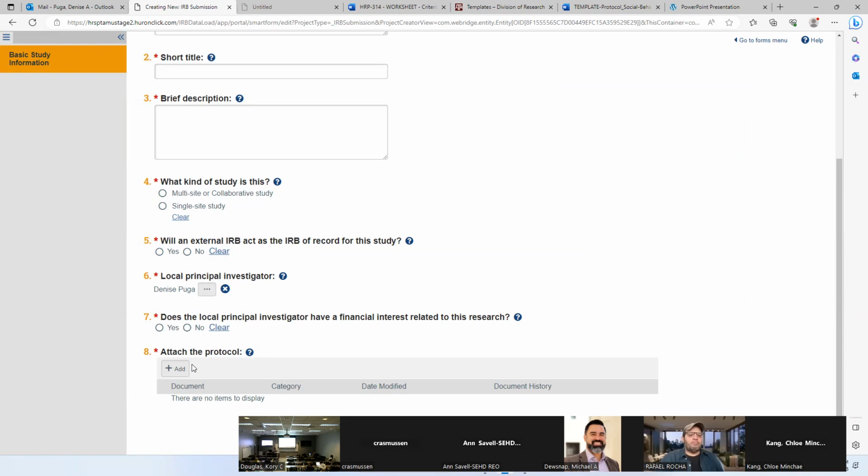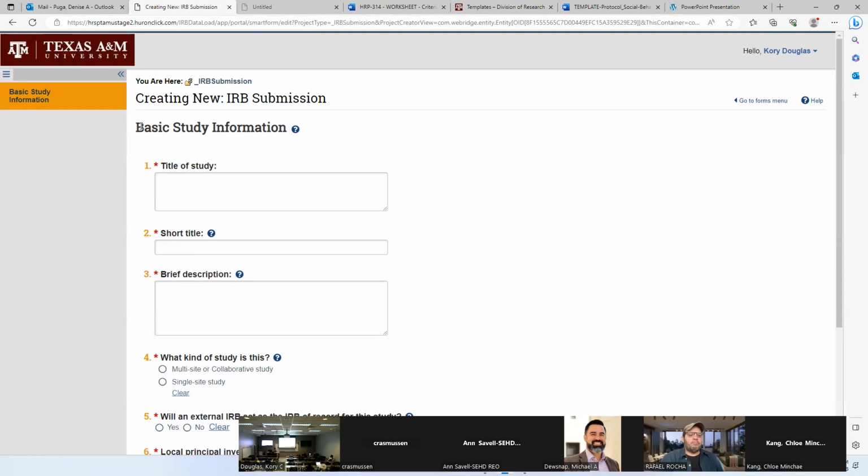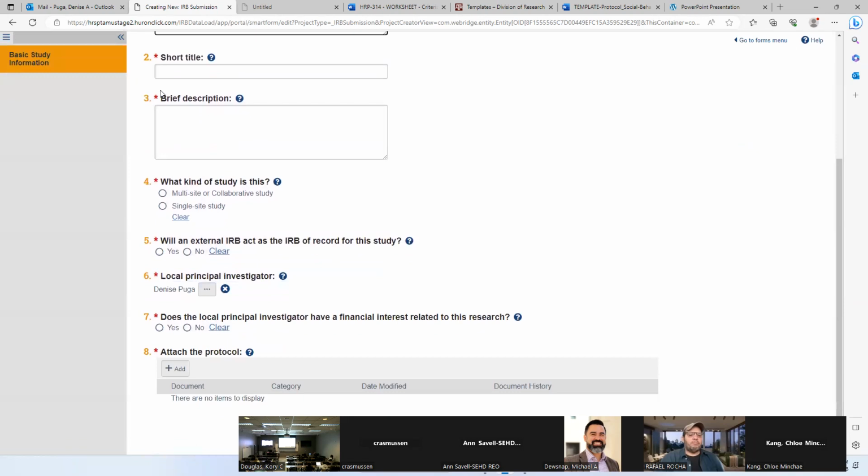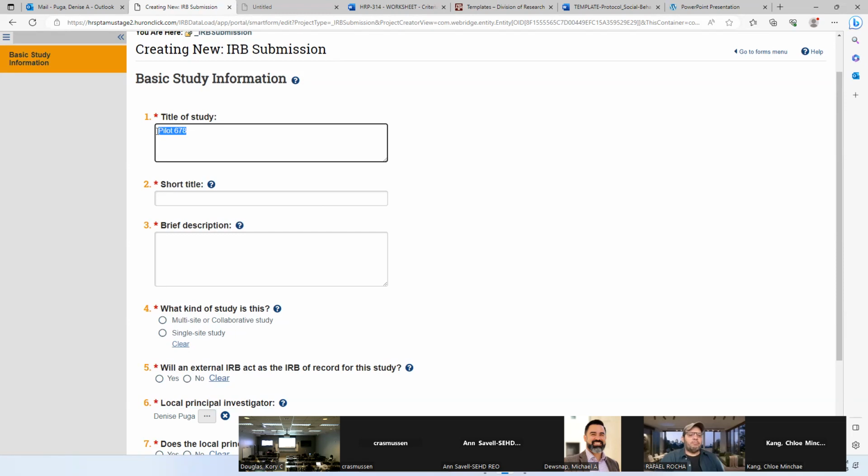In order to move forward on this page, you do have to enter information. So I'm just going to make some nonsense words so that we can move forward. Because if I don't put, oh, it does not like that. So that I can move forward on the protocol and I can show you the next page.